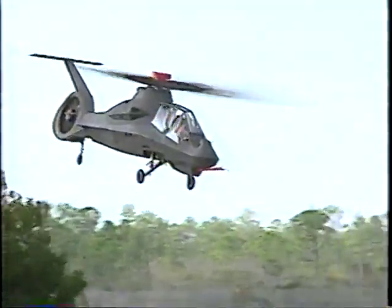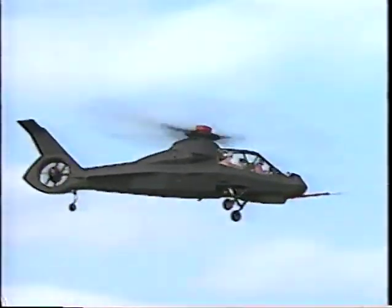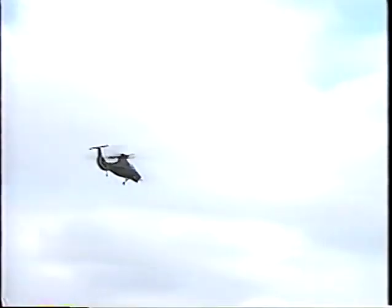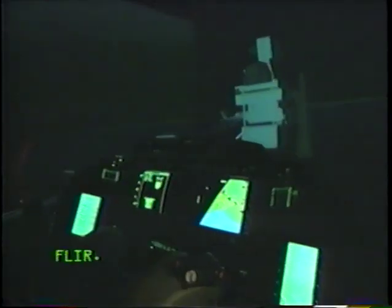To fulfill its mission, the Comanche required flight capabilities not yet seen in a helicopter, and it needed to be a true stealth aircraft, to see but not be seen. Stealth means not only evading the enemy, it also means preempting him, seeing him before he sees you, especially under cover of darkness. Comanche is designed to own the night.